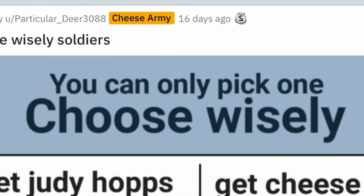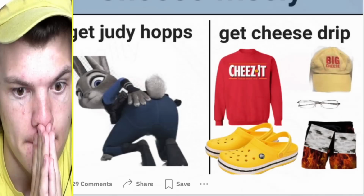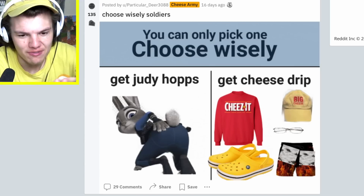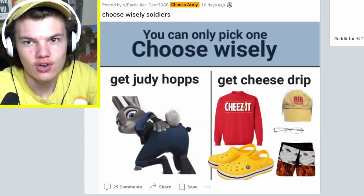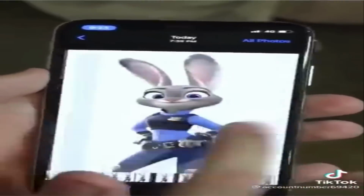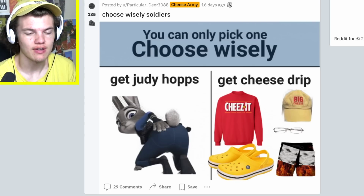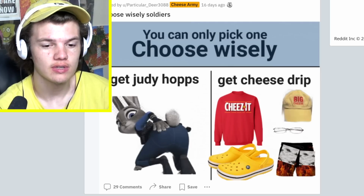Oh shit. You can only pick one. Choose wisely. Just joking. Of course I picked the cheese drip. There's nothing attractive about that rabbit. I know it's all for the memes, it's all jokes and stuff. But seriously guys, I don't understand the Judy Hopps craze. Literally, it all started with the TikTok thing that I made. Saw a bunch of people that found her attractive. I found it so hilarious. I mean, this furry thing really is getting out of hand.